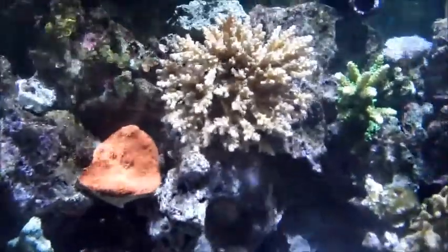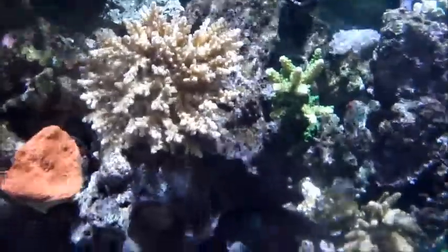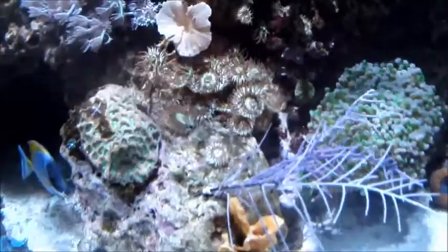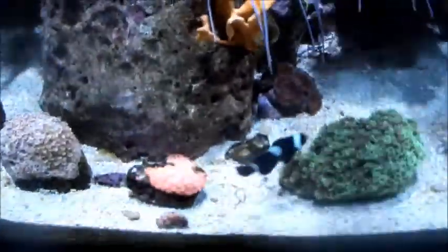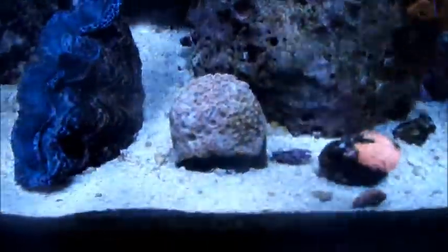Here's one of my bigger acro colonies. Cream acro, and next to it a green slimer. And down below there's kind of a, I don't know, a no-name stubby acro. There's that colonial anemone I got from Aquatica, and another gorgonian. Down here I have my gonoporias, green, red, and then that strawberry shortcake one.